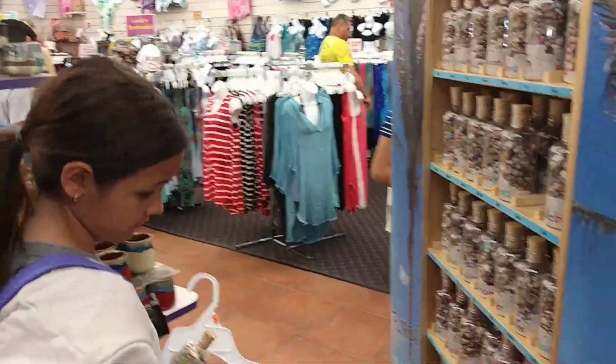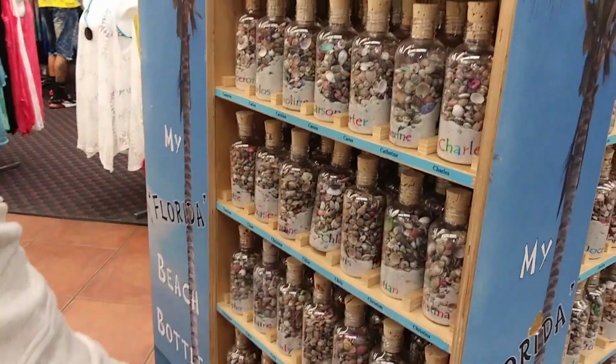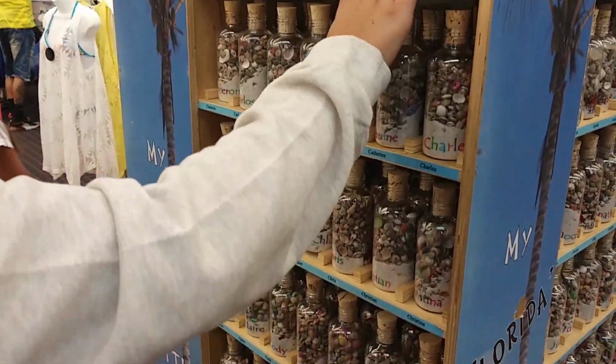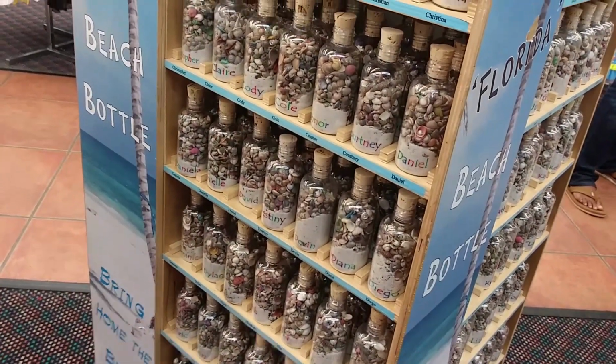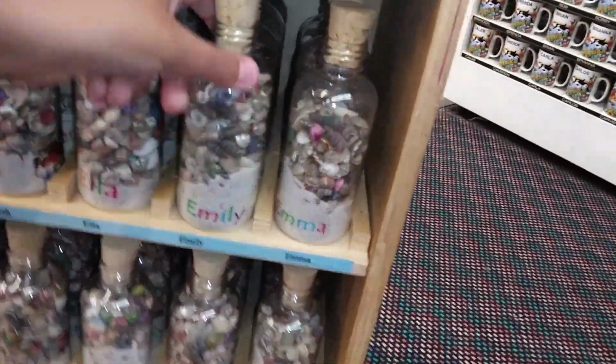They have Caitlin. Do they have Emma? They have David. Little David. Pretty cool. $6.99. Well, there's a lot of shells in there. There's an Emma. There's an Emily and an Emma. I'm getting this, thank you very much.